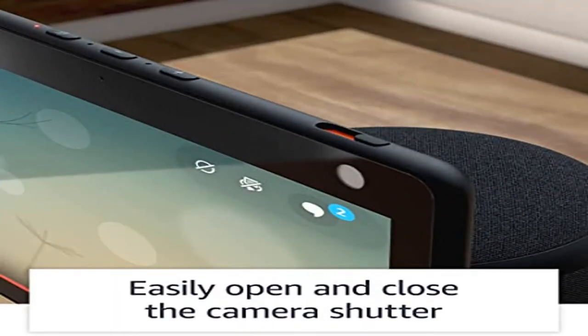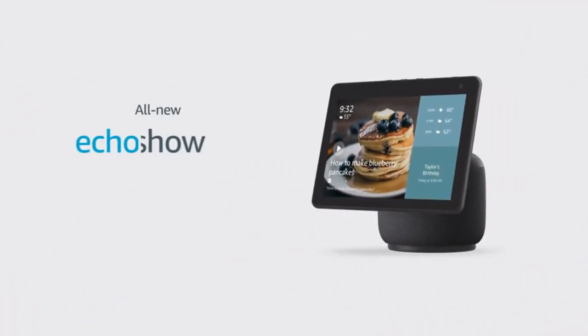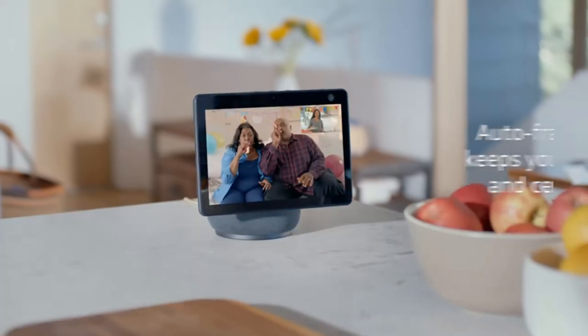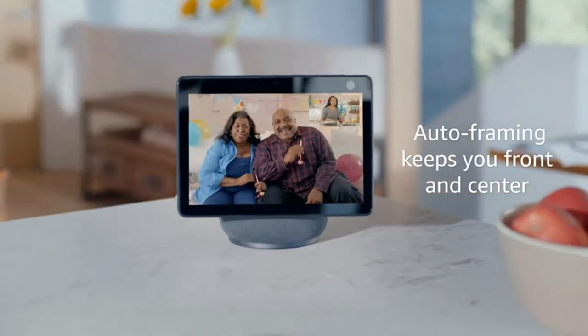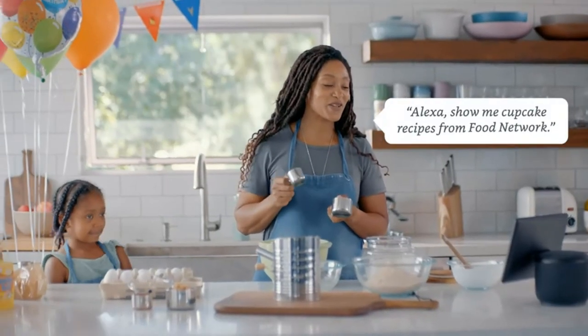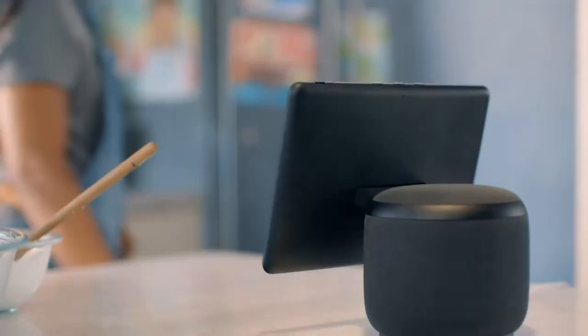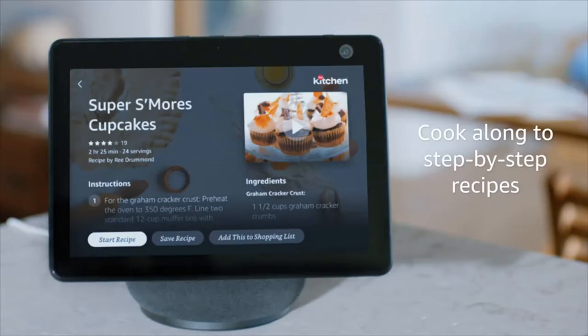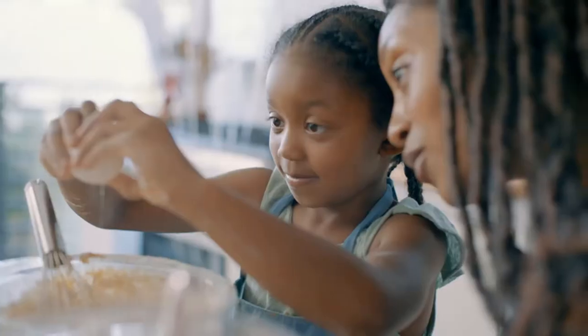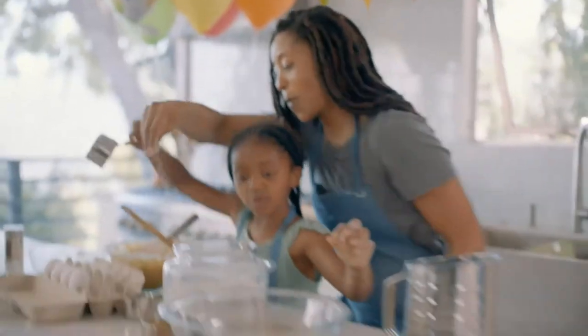Echo Show 10, 3rd Gen, HD Smart Display. Alexa can show you even more, with a 10.1 HD screen that's designed to move with you. Video calls, recipes, and shows are always in view. The speakers deliver premium, directional sound. Stay in frame, video call friends and family or take a picture while the 13MP camera with auto framing and motion keeps you front and center.